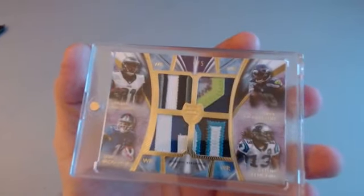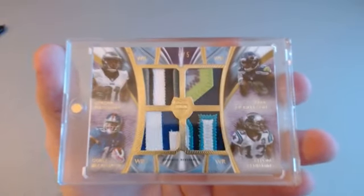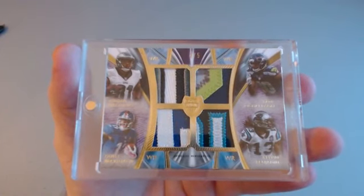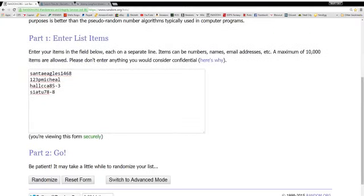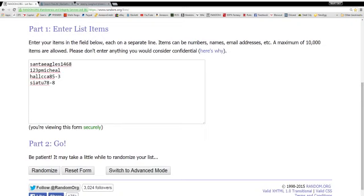So as you guys see it, in order: Philadelphia Eagles, Giants, Seattle, and Carolina. Four people, five times on random.org, as always. Five times in the random, the name at the top of the list gets it at the end. So good luck to all four of you. Bring your weapons. Here we go.